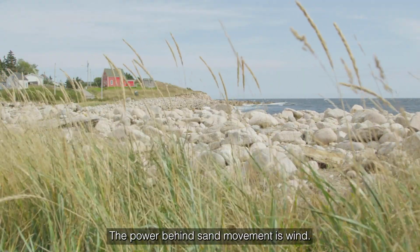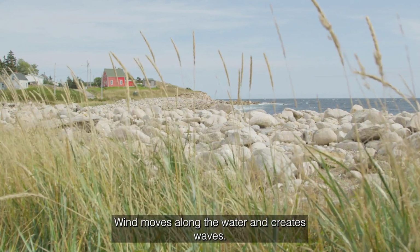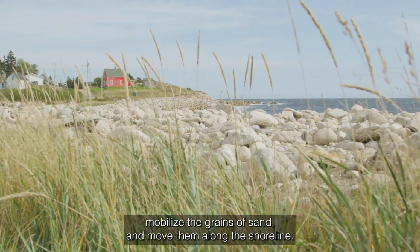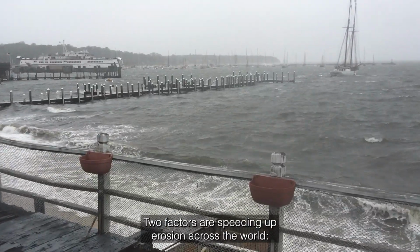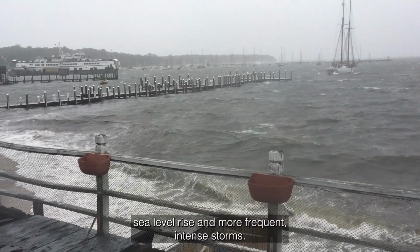The power behind sand movement is wind. Wind moves along the water and creates waves. These waves will strike the beach, mobilize the grains of sand, and move them along the shoreline. Two factors are speeding up erosion across the world: sea level rise and more frequent intense storms.